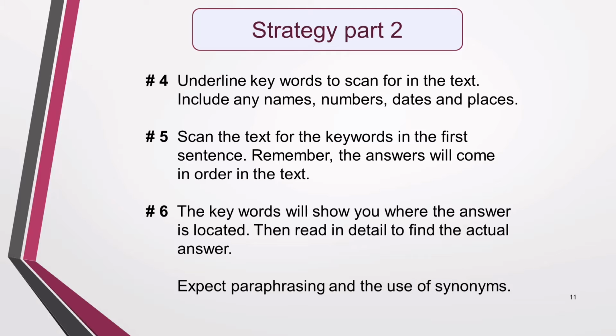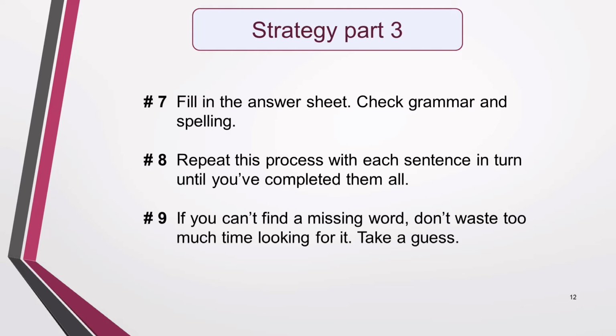Finding the key words will show you where the answer is located. You then need to read that part of the text in detail to find the actual answer. The text will probably paraphrase the incomplete sentence, so you'll need to interpret what it means to find the correct match of information. When you've found the answer, fill in the answer sheet and do check that the sentence is grammatically correct and that your spelling is correct. Repeat this process with the next sentence and so on until you've completed them all.